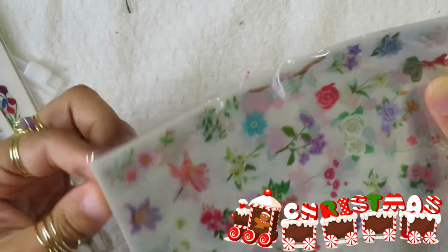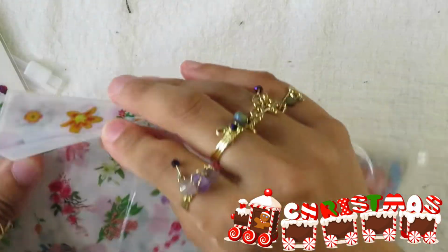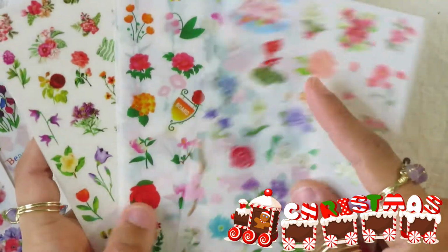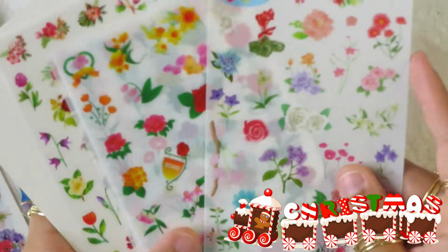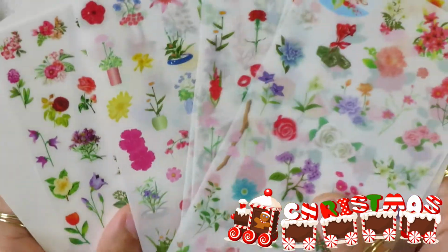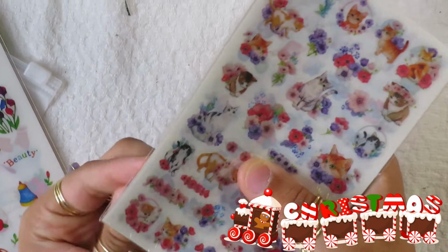I feel like I waste so much time just opening up the packaging, but these are super cute. Should I keep talking? I feel like I should be talking, but the sentence would just be weird. But these are just a lot of flowers, super pretty. I'm super excited to use all these and to make journal spreads.